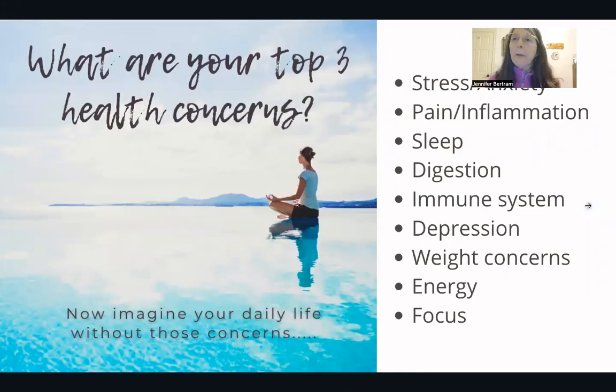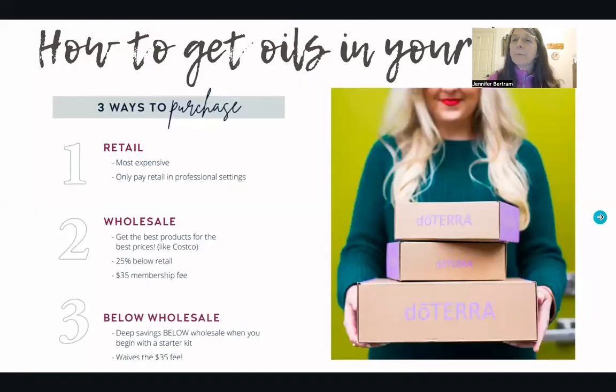So kind of coming back around to your top 3 health concerns, as we were going through some of those oils, were there any of those that really stuck out at you? Like, oh my gosh, I have digestive issues. I definitely need Digestzen. Or I have sleep issues. I really need lavender or maybe frankincense. Or, I have some energy things. Oh, I might want to go to MetaPower. If I have stress, I really need lavender or maybe adaptive. I know we didn't talk about adaptive, but we will in a second.